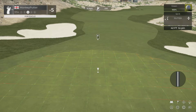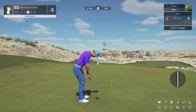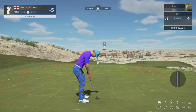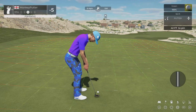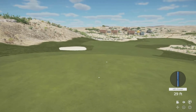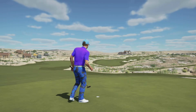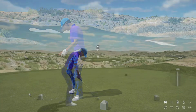I'm going to have to be careful with this putt though, because if I hit this too hard, it's going to run off the green. So pace of putt is really important here. That's a good putt. I don't want to be too greedy and race it by the hole and run off the green. And it's a birdie as well because it's a par 5, so that's all good.